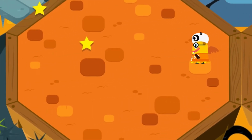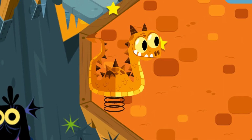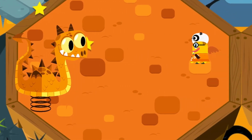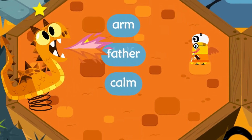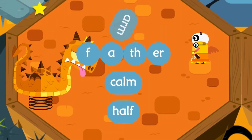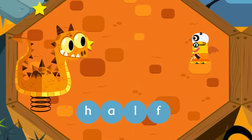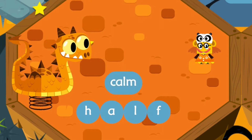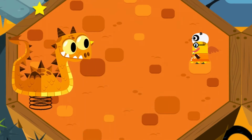Oh no! The dragon is back! Defeat the dragon by finding all the R sounds in the words. That wasn't a R sound. The dragon gets to breathe a new word now. Yes! You defeated the dragon!